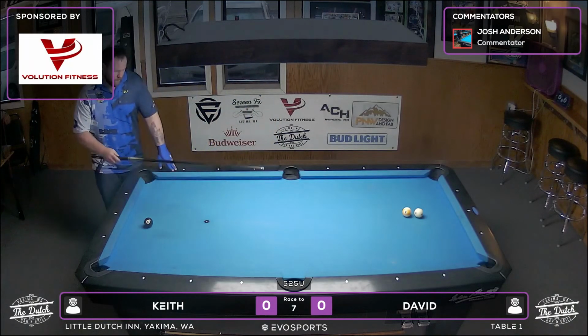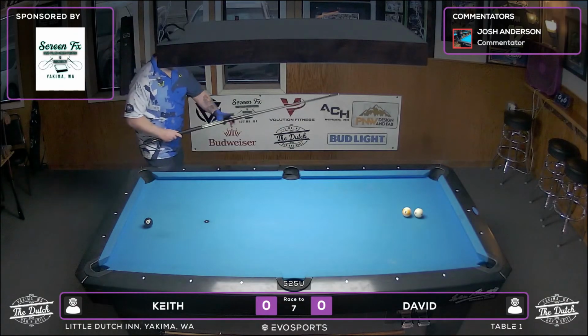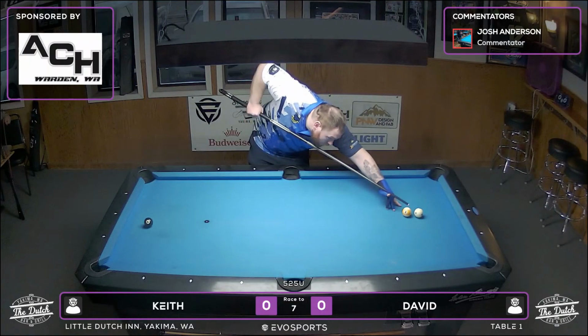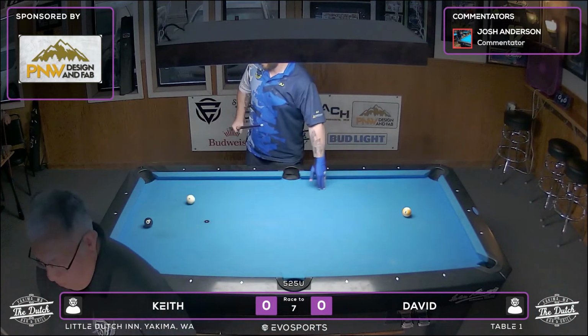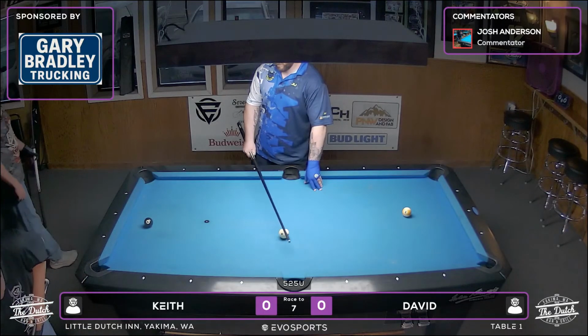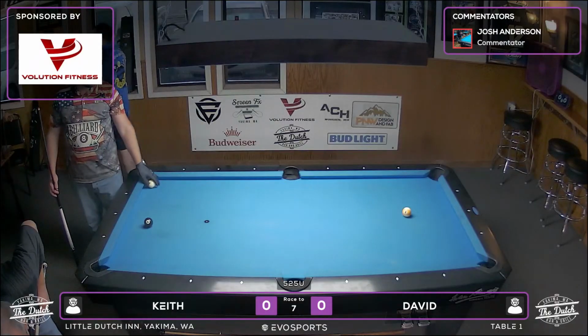You know, both these guys are from Spokane, 3.5 hours away. They both played here before, so this isn't a new place for them. They've played tournaments here before. Yeah, he was in a tough spot. It's going to be tough to get a hit no matter what. Keith played a great shot.